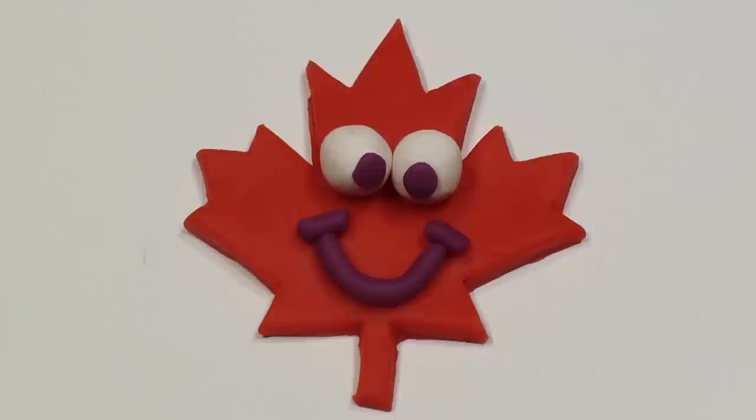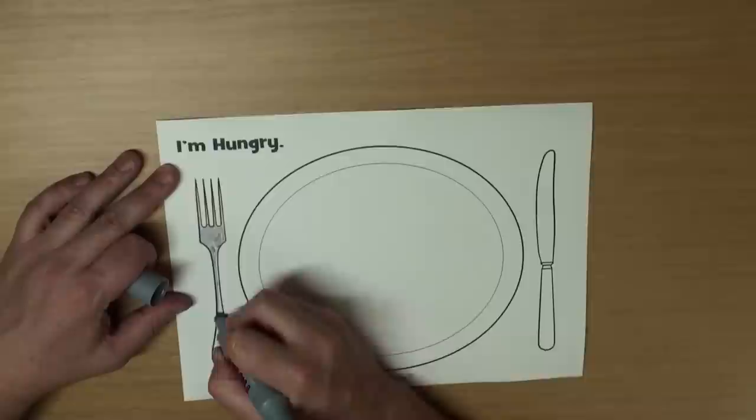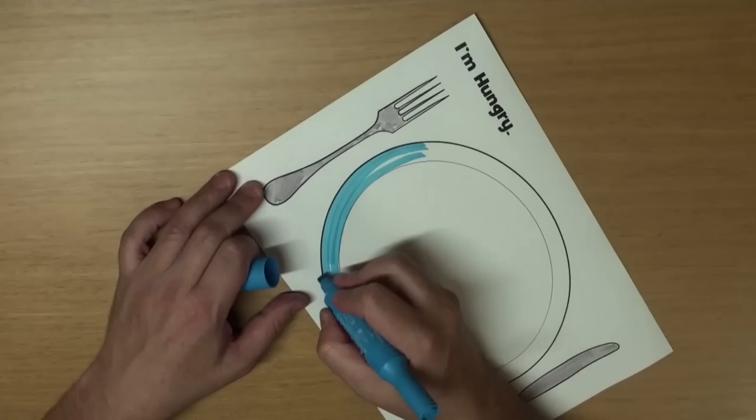Hey guys, let's do the I'm hungry activity, okay? Yeah! Print out your two papers, and we're ready to go! If you have some time, why not do some coloring? I have a little bit of time, so I think I'll color mine. But you don't have to if you don't want to. That's looking pretty good.